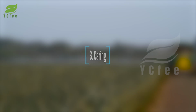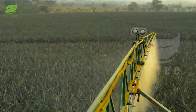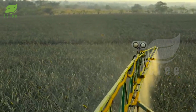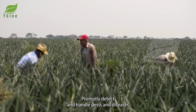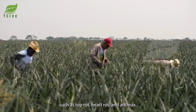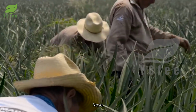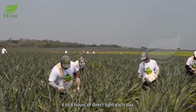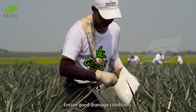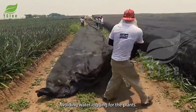Three, caring. Closely monitor the growth of the plants, promptly detect and handle pests and diseases, such as top rot, heart rot, and anthracnose. Provide adequate sunlight, typically 6 to 8 hours of direct light each day. Ensure good drainage conditions, avoiding waterlogging for the plants.